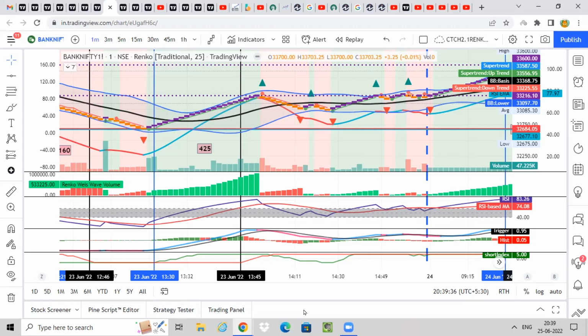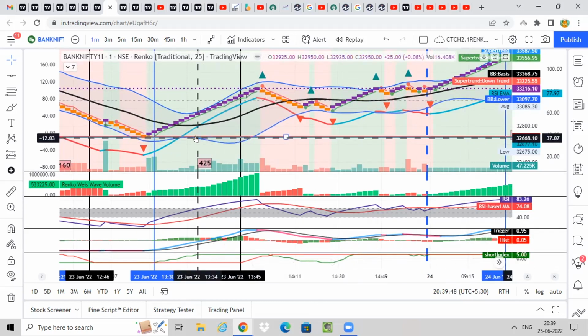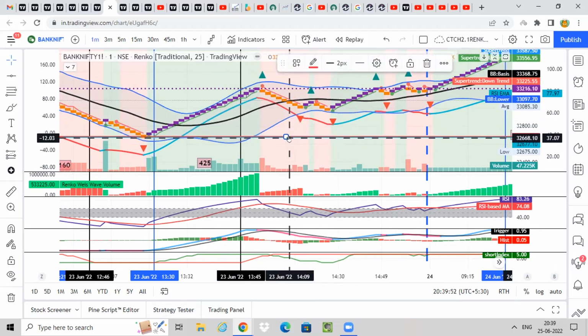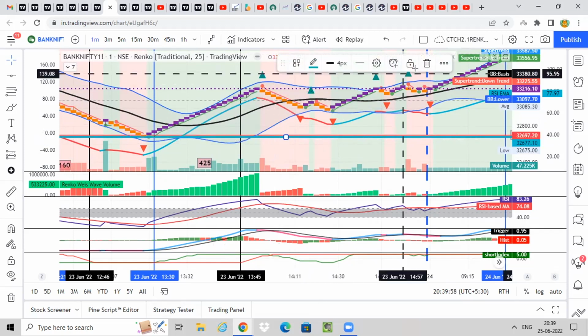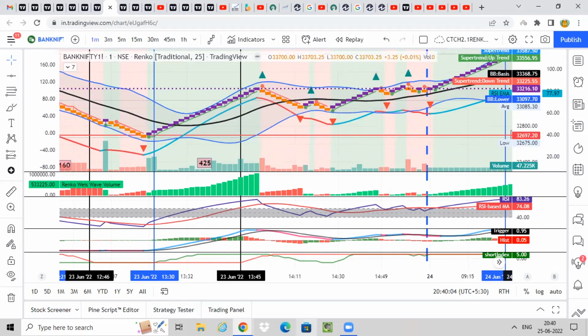Yes? Sorry, sir. This is Srinivasan. Yes, Srinivasan. Go ahead. Sir, for options, it is right to keep the previous candle's low as stop loss, right? In the option chart, let's say 33,500 call. So at the same time, I can open the option chart and on the same candle, I can keep the candle low as stop loss, right? Yeah. So, what is the problem there?